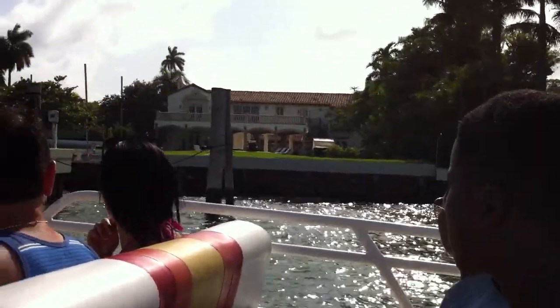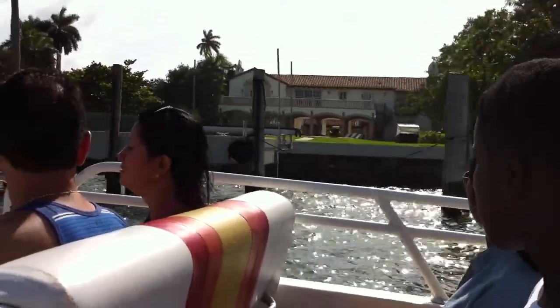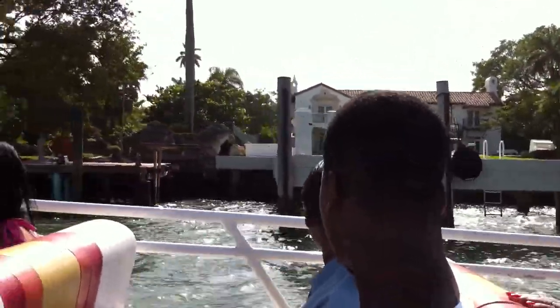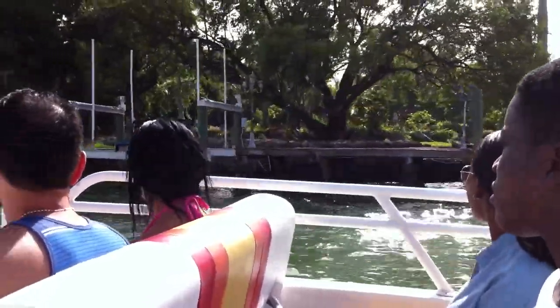This house right here is a vacation rental called Hot Mess. And yes, it does live up to its title. It's a fun place to get into a lot of trouble if you have a lot of money. It has an indoor pool, an outdoor pool, and an outdoor saltwater therapy pool.